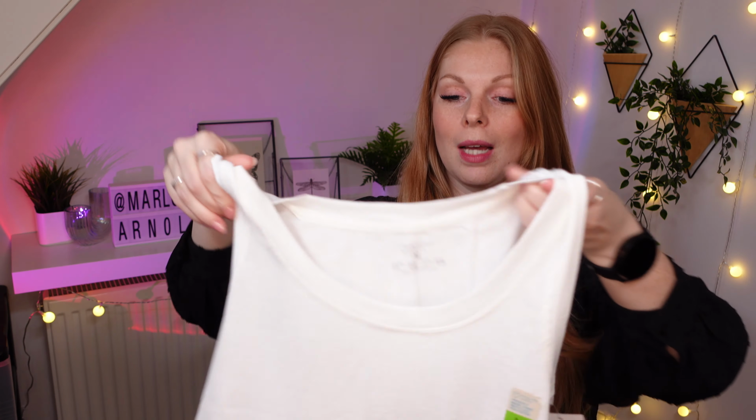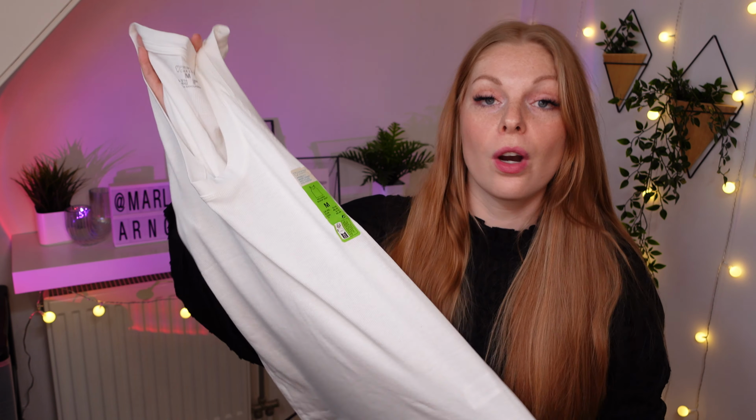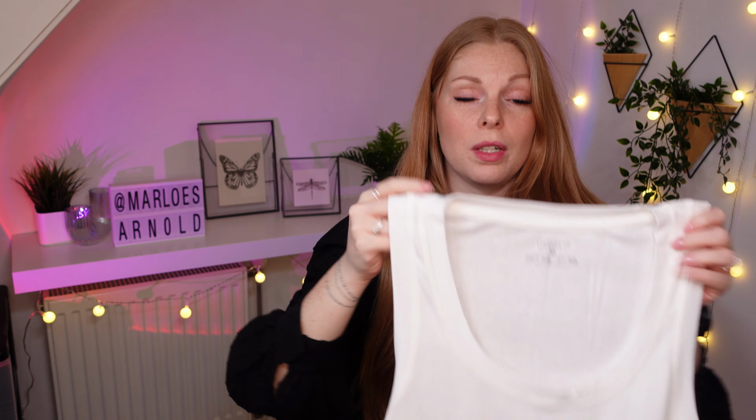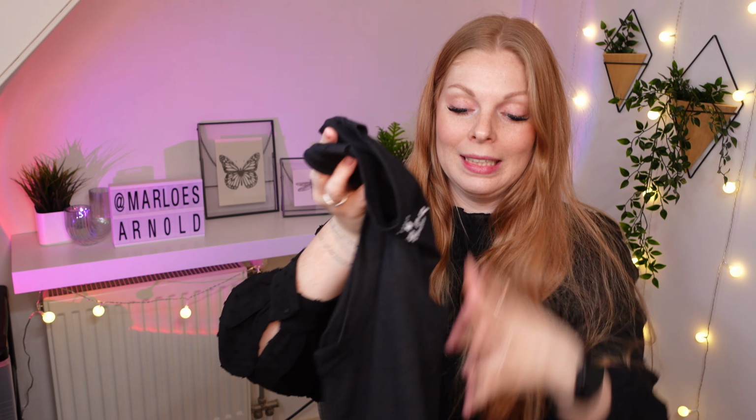More basics, because Primark is like the bomb for basics, but this time I have a white little tank top, also good for layering or matching with cardigans. This one has a nice ribbed detail on the front, but other than that, very basic, a medium. And this one is even cheaper, 3 euros. And obviously, if you know me, another one in black is coming right along. Another tank top, like, yeah, I can show you guys so you know that it's there, but yeah, this is not the stuff that you are coming for, I guess. But that was also in my bag.